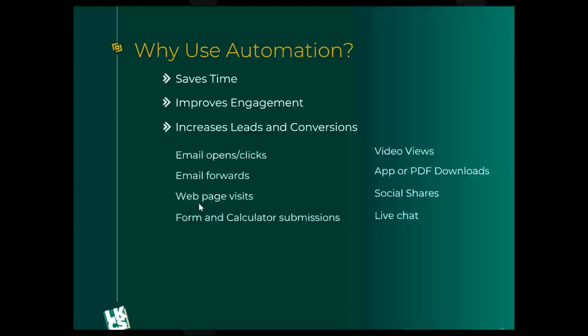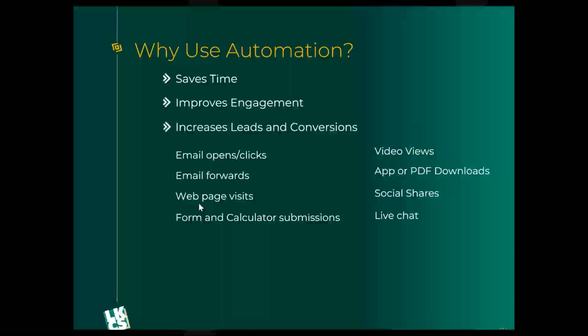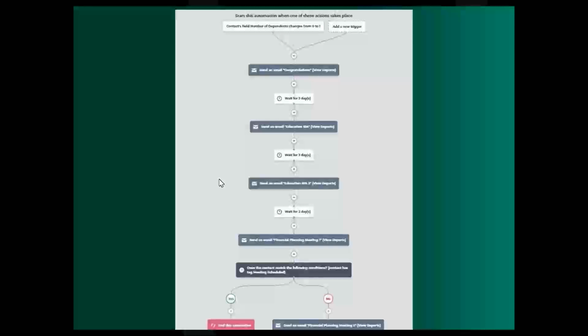So we can be tracking interaction with things like email opens and clicks, forwards, web page visits, form and calculator submissions, views on videos, downloads of certain media, social sharing, and also live chat interaction if you're using live chat. All these data points can paint a pretty clear picture of what that user might be looking for. And this lets your automations trigger and strike while the iron is hot. So here we have an example of an automation track for email marketing.